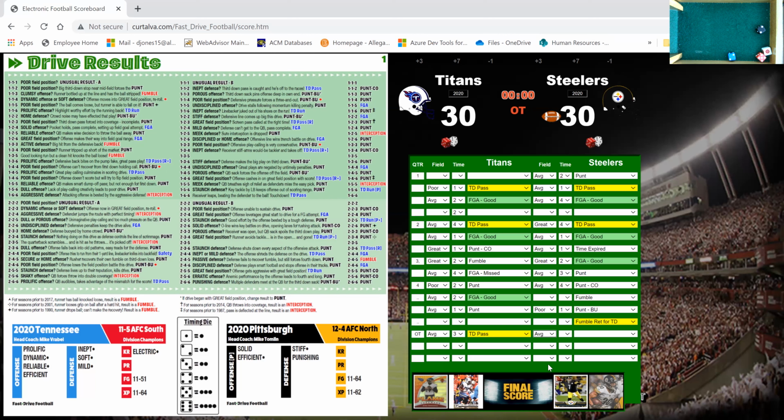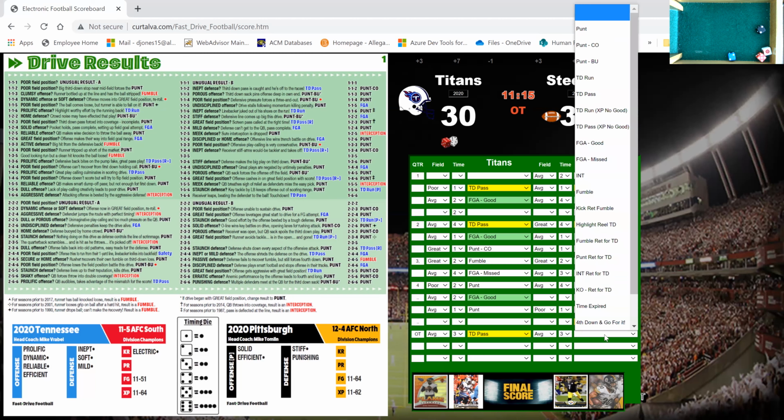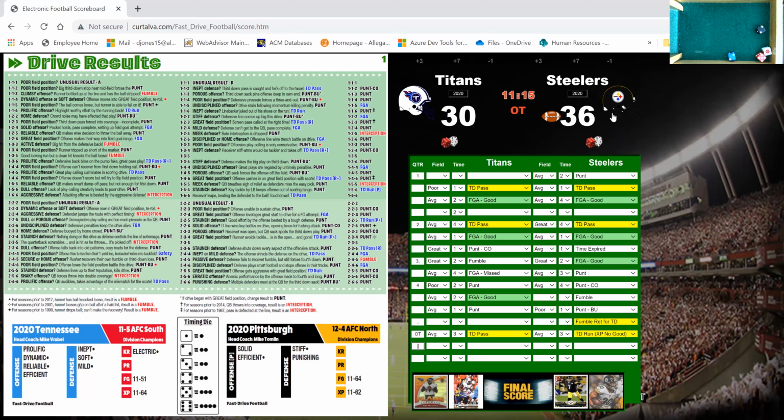So it did take 3 ticks off the clock, and since it's the game-winning score, and again in the NFL, if you score a touchdown on the first drive, the other team does not get the ball back. So that's going to do it. So we have an overtime final here today on Fast Drive Football. Your final from Heinz Field in overtime: Steelers 36 and the Tennessee Titans 30.